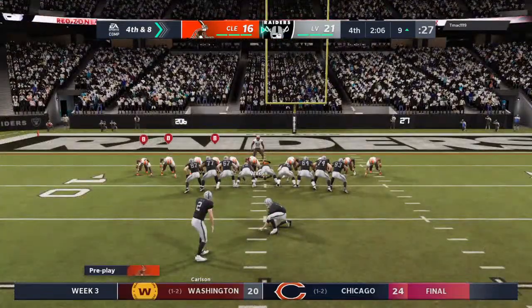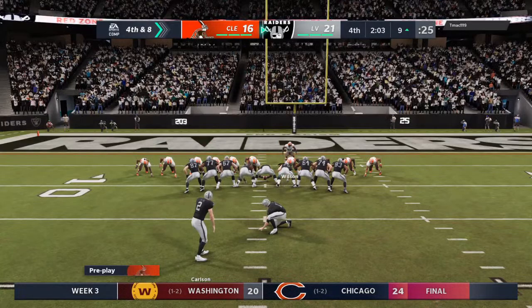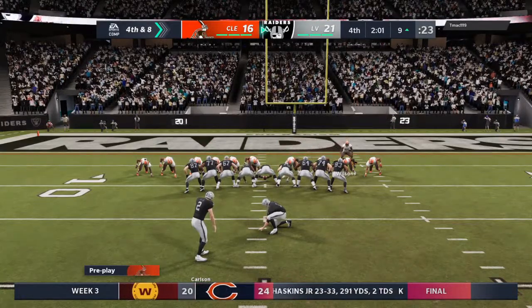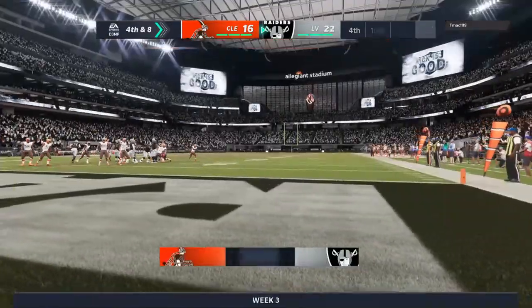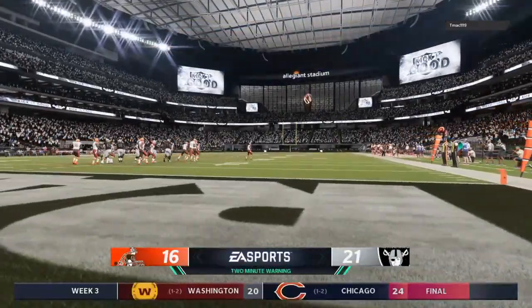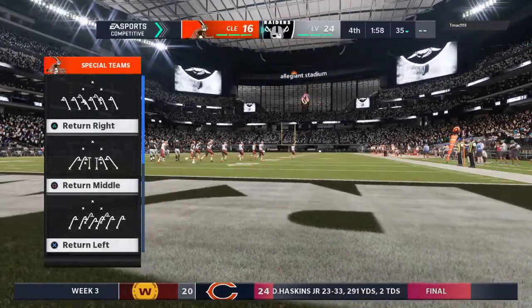So on 4th down, out trots the kicker in a big spot here. From the left hash, a chip shot here. The kick by Carlson is good. We've got a 1-score game with inside of 2 minutes remaining.